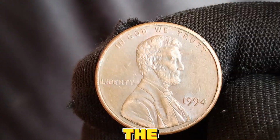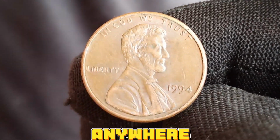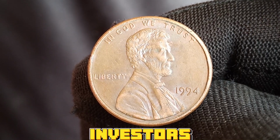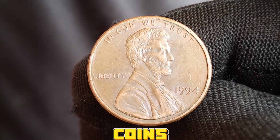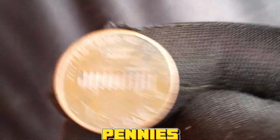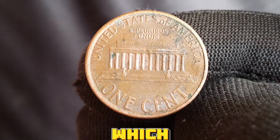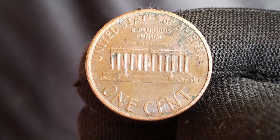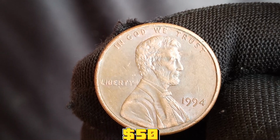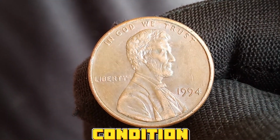Depending on the quality and the specific mint mark, an uncirculated 1994 penny could be worth anywhere from 10 cents to a couple of dollars, but what really excites collectors and investors are the special varieties and error coins. For example, there are reports of 1994 pennies with interesting minting errors, such as double dies or misstrikes, which are highly valued in the market. A 1994 penny with a significant error could fetch anywhere from $50 to $500 or more, depending on the rarity of the error and the condition of the coin.